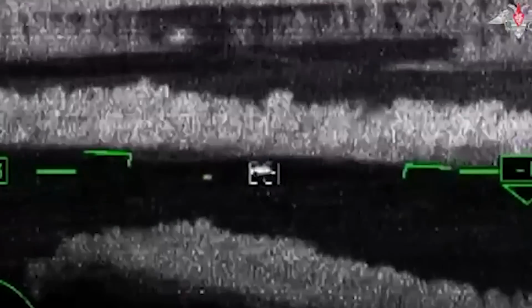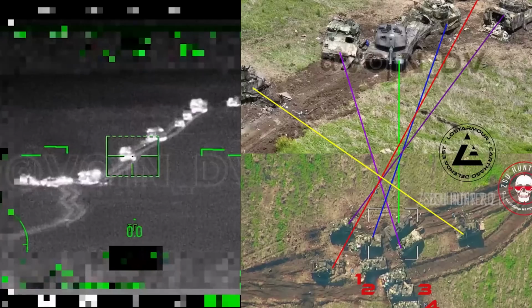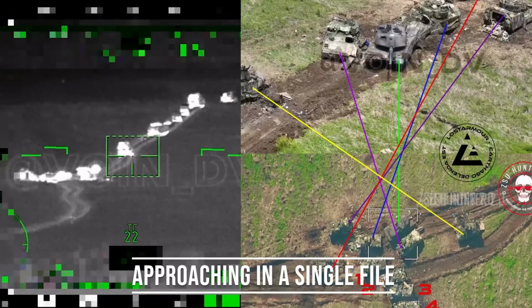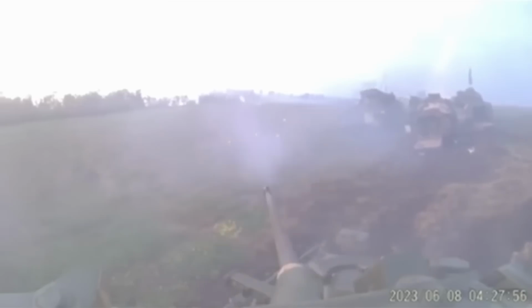From the limited footage we have of the action, we can infer 3 important things. First off, the Ukrainian single file column includes 1 Leopard 2 and multiple M2 Bradleys. They are approaching single file most likely due to a minefield, as some footage suggests that the vehicles run into these mines as the action unfolds.